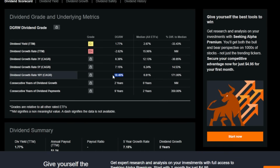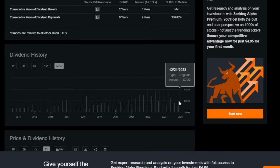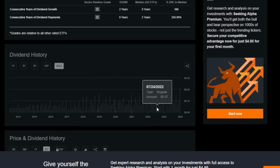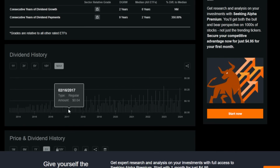And speaking of dividend growth rate, over the last 10 years we're looking at 18.4%, the last 5 around 7%, and the last 3 around 8%. So even though by investing in DGRW you aren't going to get a massive dividend or massive cash flow on day one, and side note, DGRW does pay dividends on a monthly basis, which some investors really seem to like, even though it's not the biggest dividend, DGRW has raised its dividend consistently over time.